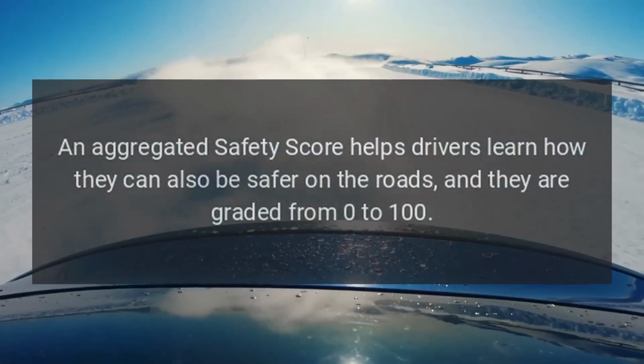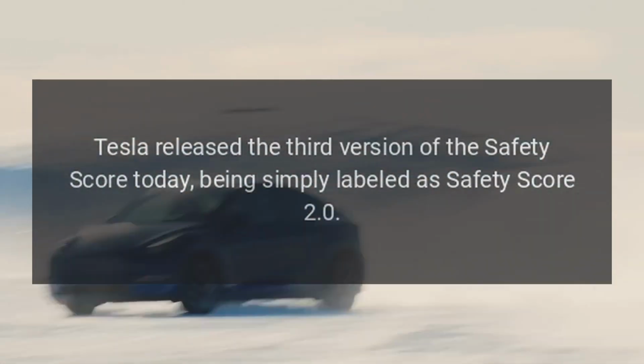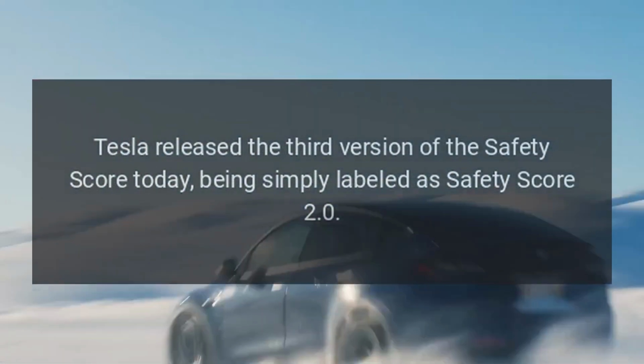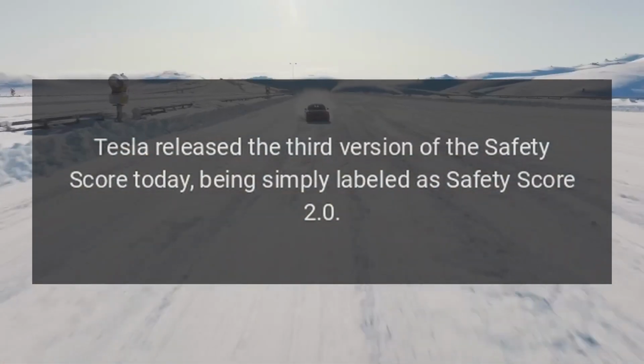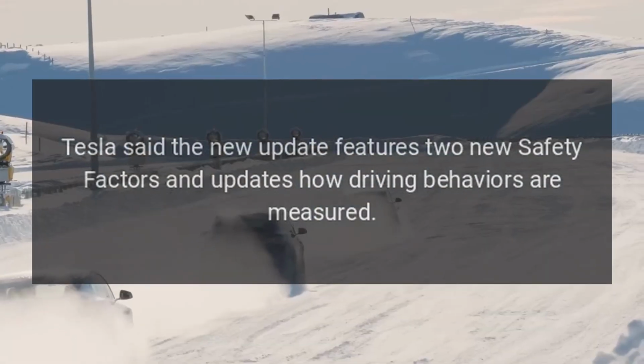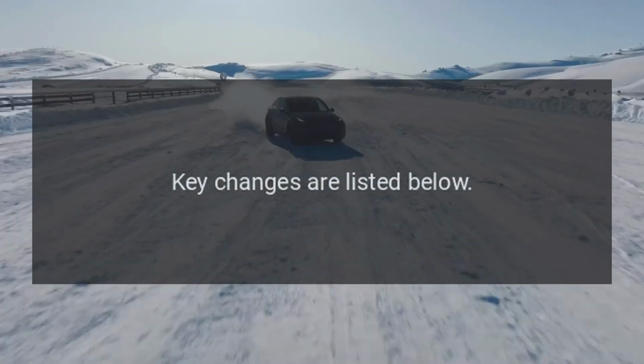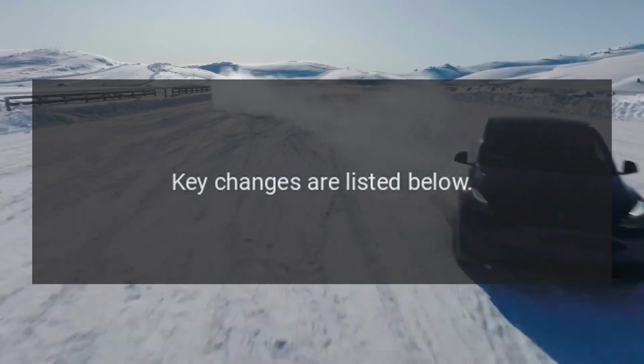from 0 to 100. Tesla released the third version of the safety score today, simply labeled Safety Score 2.0. Tesla said the new update features two new safety factors and updates how driving behaviors are measured. Key changes are listed below.